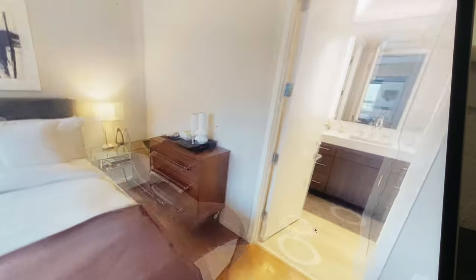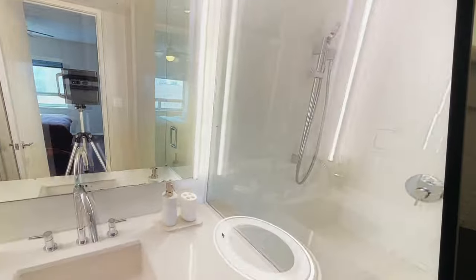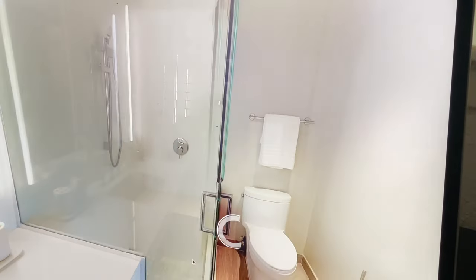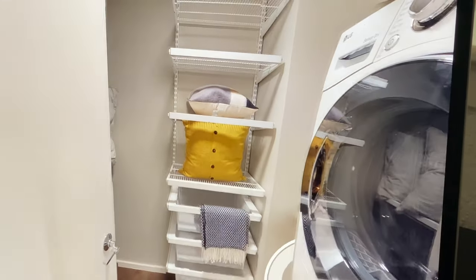The bedroom's a decent size. Okay, so just a normal shower and bathroom. Okay, the washer and dryer is in the closet. This is not enough closet space for me.